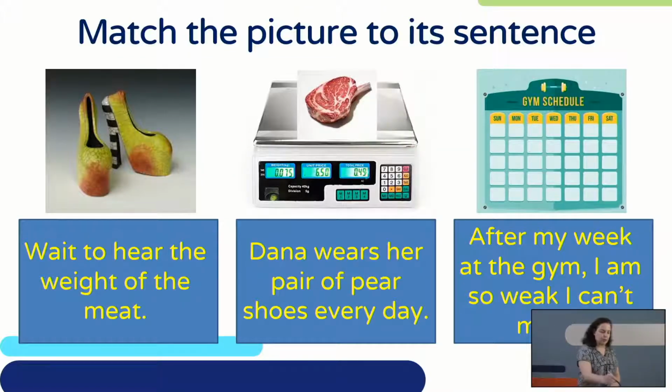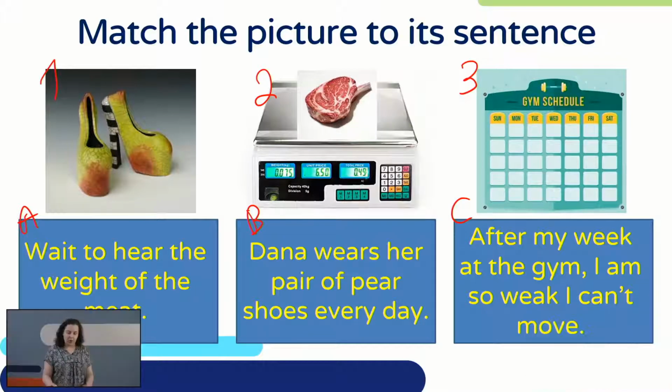Now, I have three pictures here for you, one, two, and three, and three sentences, A, B, and C. I'd like you to match the picture to its sentence. Let's read the sentences first. A, wait to hear the weight of the meat. B, Dana wears her pair of pear shoes every day. And C, after my week at the gym, I am so weak, chalasha, I can't move. So try to match the number to the letter, and I'll be back here.